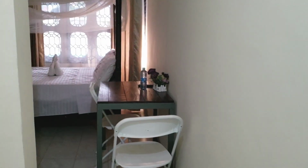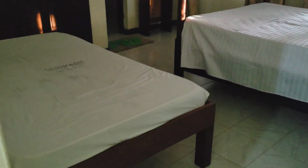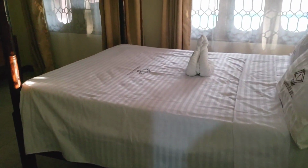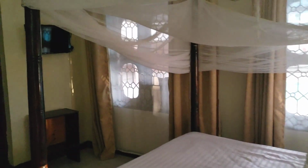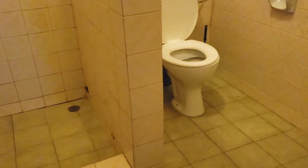So this is a room called For Jesus. See how beautiful this room is. It has two beds. This can accommodate like four people. Its own table right here, and it has its own television here, and also it has its own AC right here. So that's the AC, and also the bathroom. Here's the bathroom, a very nice and small bathroom right here.